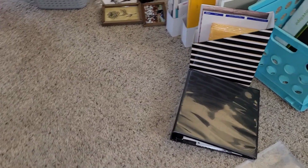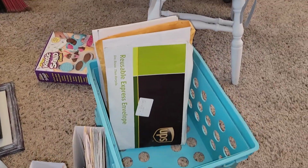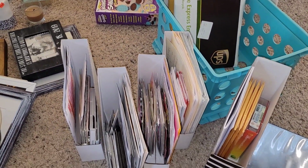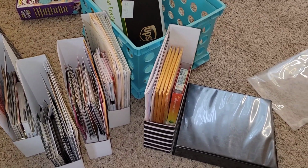I started a trash pile, and then here are those organizers. I love how everything is separated. There were some things that did not fit because they were too tall, but I know now if I need something, I can just go into one of those bins instead of having a huge tub of something that I have to work with and dig through.